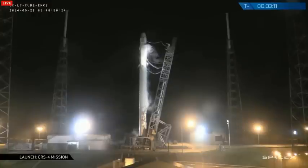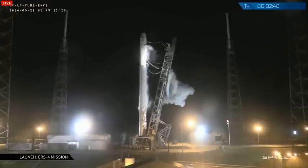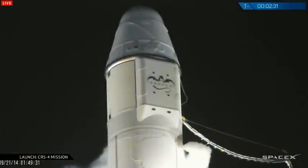FTS is on internal power. T-minus 3 minutes. FTS is armed. LOX loads closed out. LD, verify go for launch. SpaceX, Falcon 9, and Dragon are go for launch.